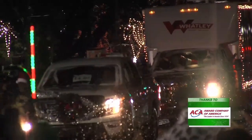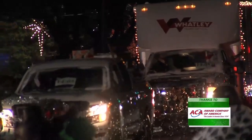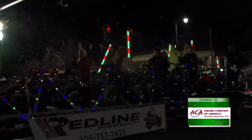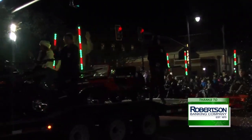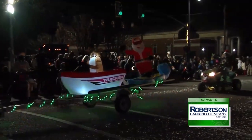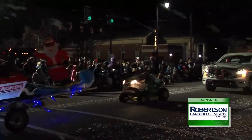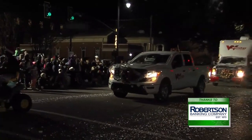CEO David Gay. They were very, very instrumental during the pandemic. Absolutely. They were giving free COVID shots. Then we got Redline Power Sports, with some lighting up candy cane. Or what is that? Those are just, well, they look like lasers. Look at that. That is amazing. I've always wanted to know how to drive one of those lawnmowers. Here is your shot. I think now is the time. I don't think they would mind if you walked up in there. I know, right?